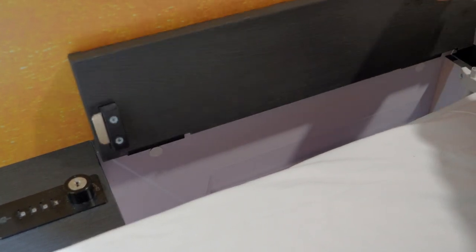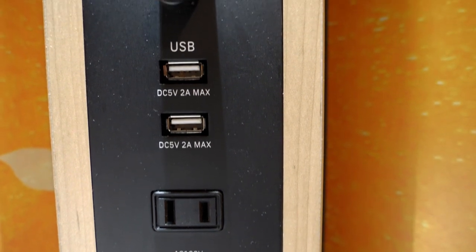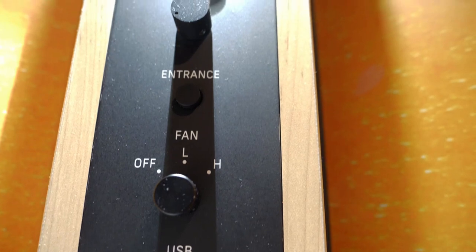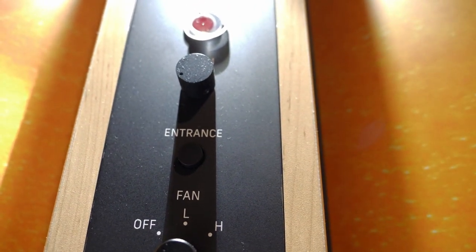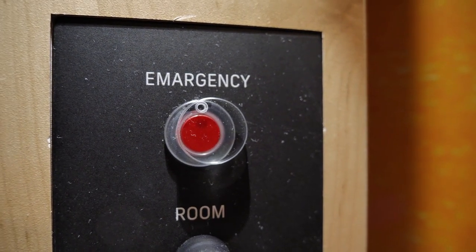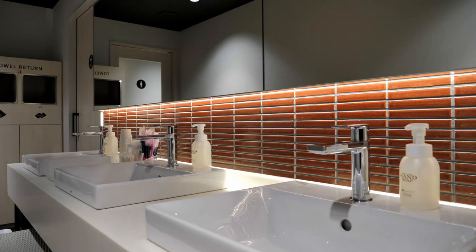We also have a small safe inside the cabin for valuables. We have USB and electrical outlets, knobs to control lights and ventilation, and an emergency button with a typo. This blind, combined with the curtain at the entrance of the cabin, dampens outside noise a little. Let's go, now visit the other corners of this hotel.